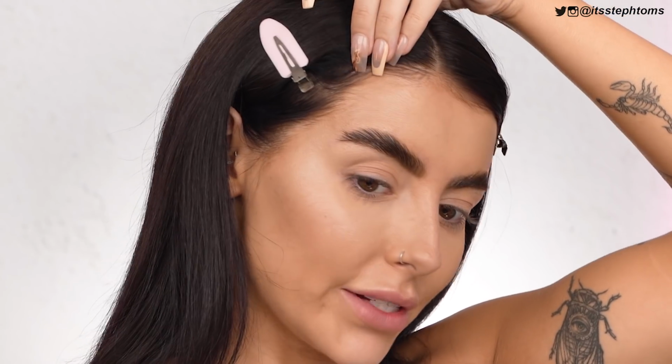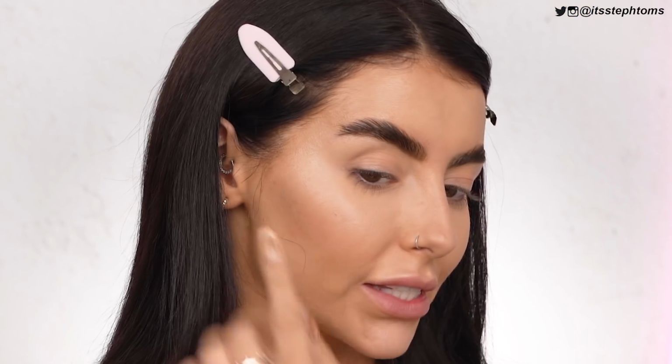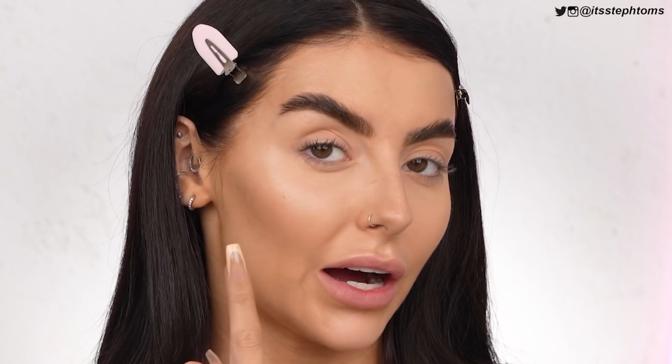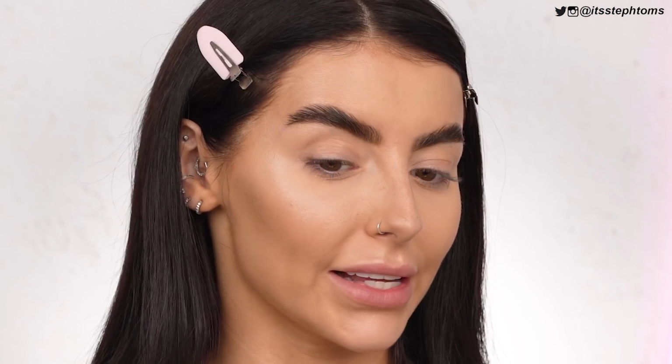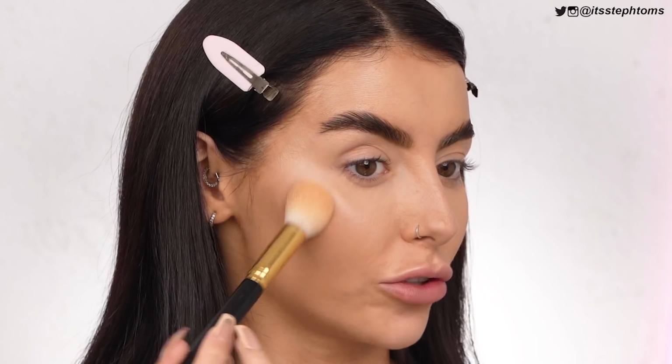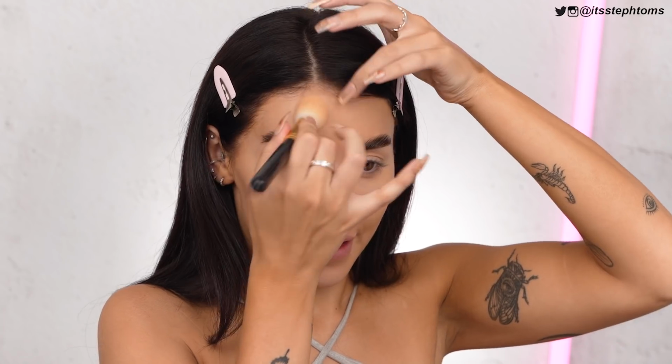I mean, I've just powdered down over that, and you can still see there's obviously a difference between the liquid highlighter and the cream. The cream one is a lot more of a sheer dewiness, whereas the liquid one is still really nice and dewy, but it's definitely a lot more like I have highlighter on. Whereas this literally just looks like you've just got a bit of moisture in your skin. You're looking healthy. You haven't been eating McDonald's every single day for the past week, year, 3 years, 10 years.